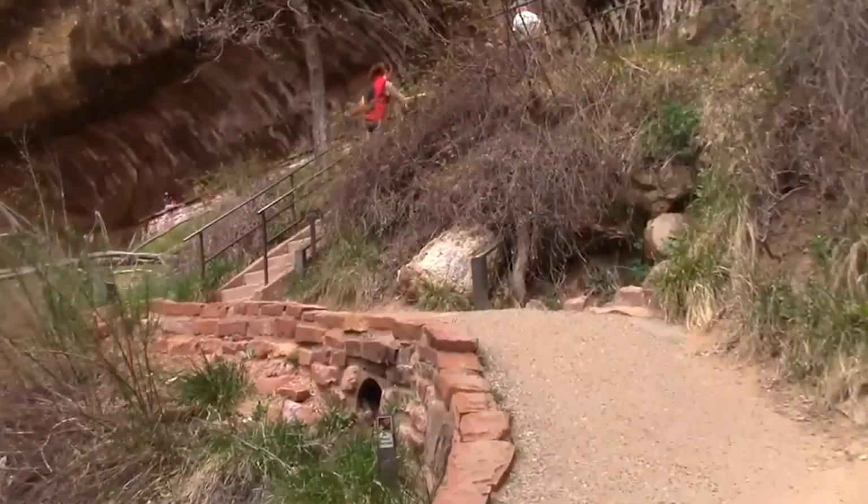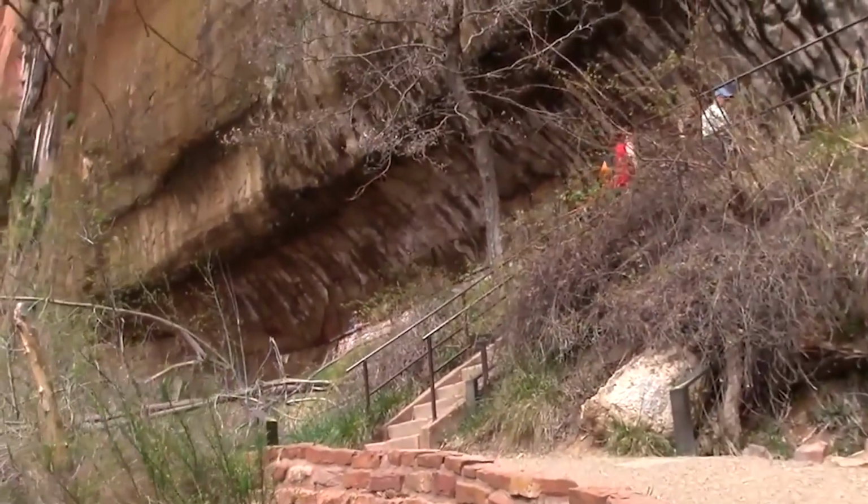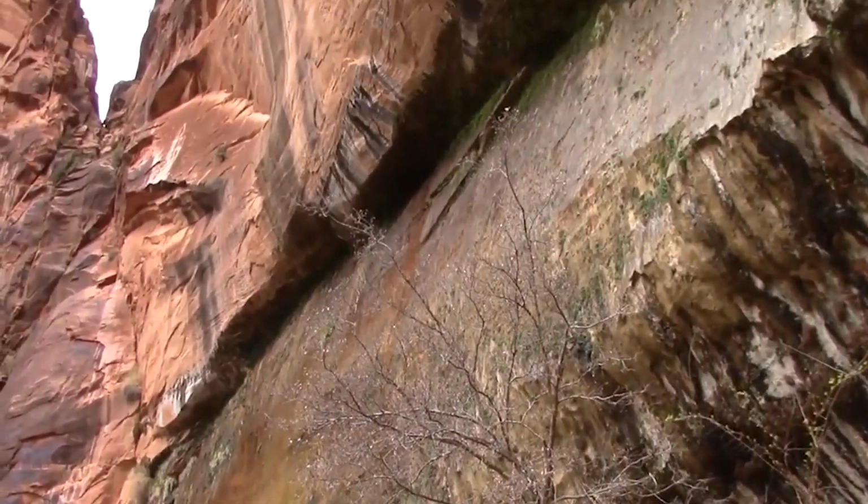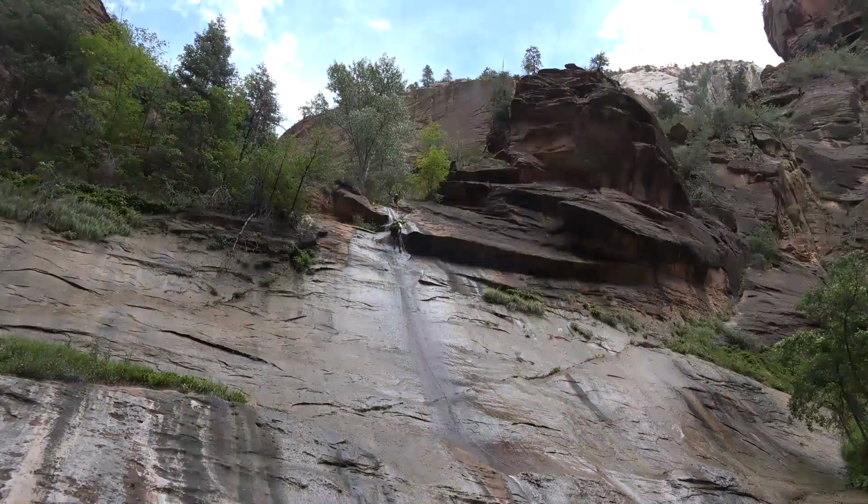Hiking around Zion National Park is amazing. This park is great because there are so many diverse levels of trails from friendly to extreme. Mix and match for your perfect trip.